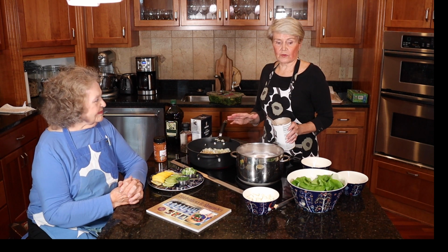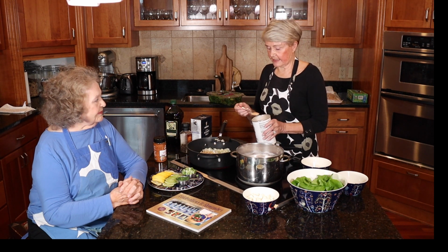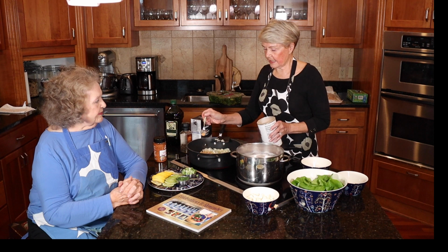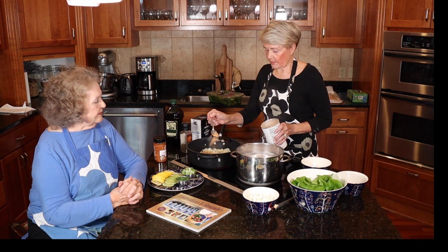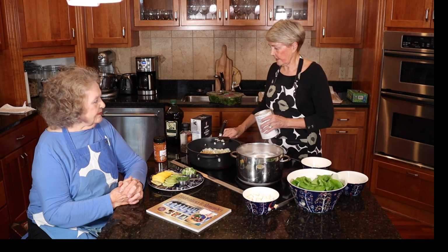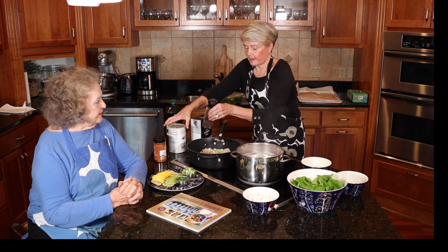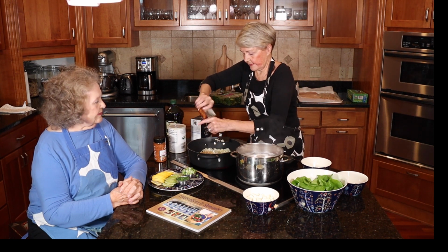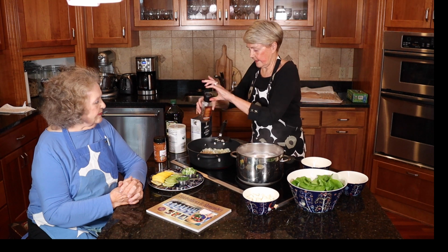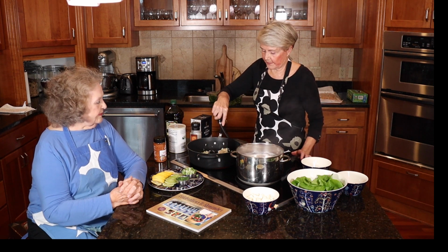I do this for about six big rainbow trout fillings, and I do three teaspoons of vegetable magic. And after that I put in a little bit of black pepper, and they get a little final. This smells good. I love the garlic smell.